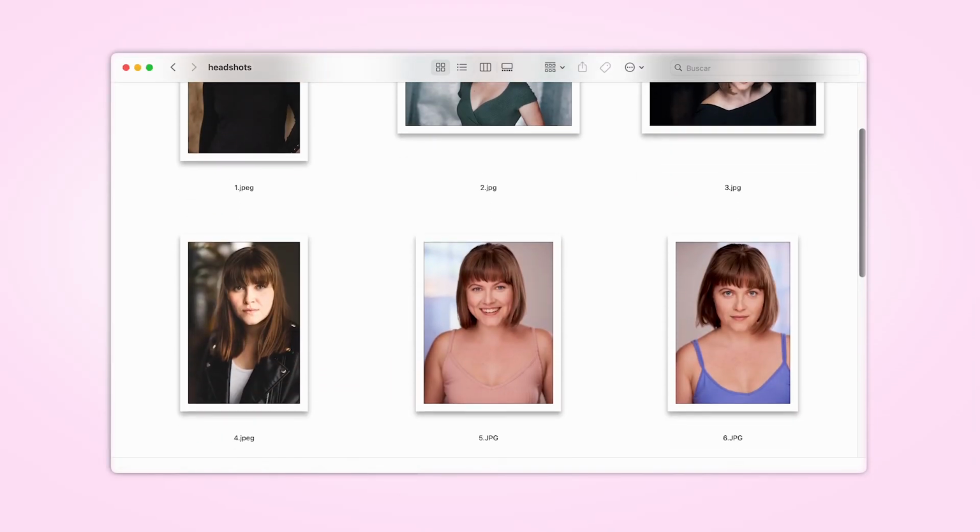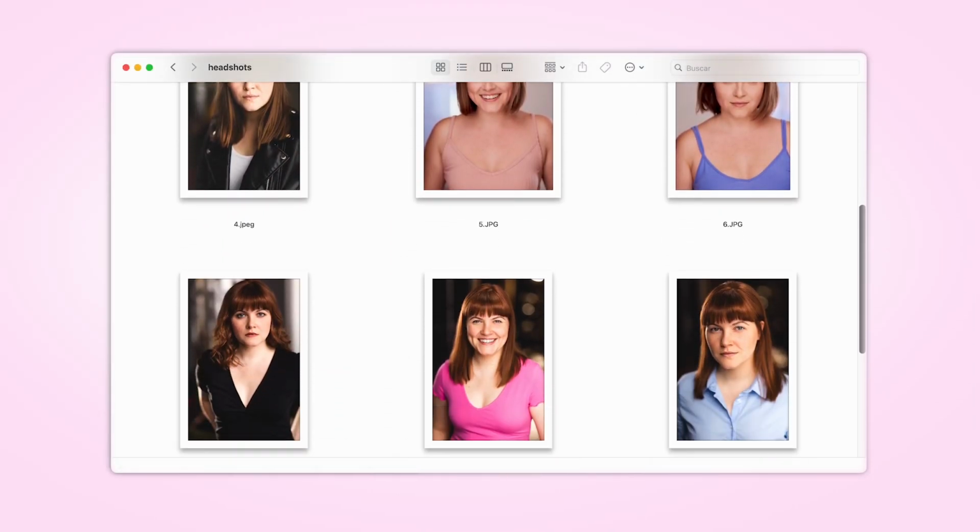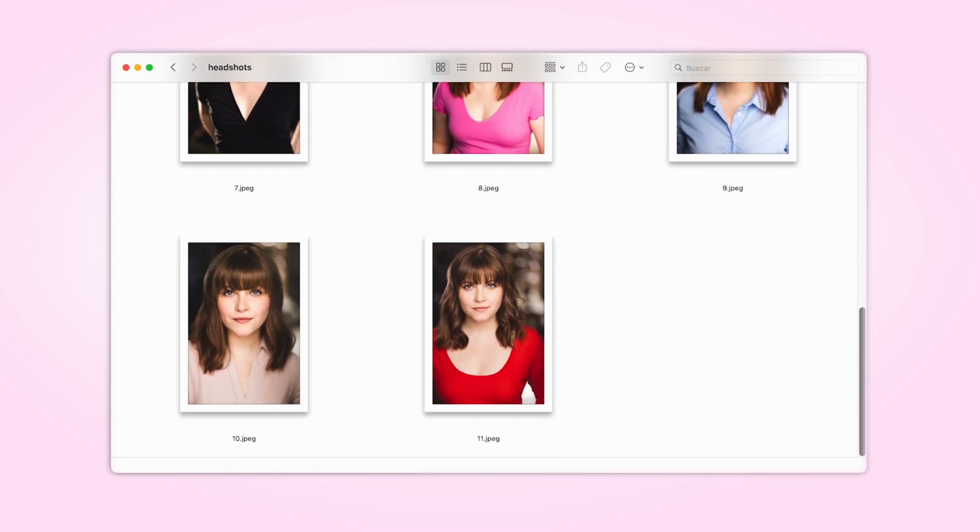Headshots are part of your package. They are essential. You cannot do anything without those headshots, so let's chat about them. When you're a beginner and you don't have much of a package, like you don't have a lot on your resume, you don't have a lot in the demo reel, that's fine. But the most important part is that you have a great set of headshots.